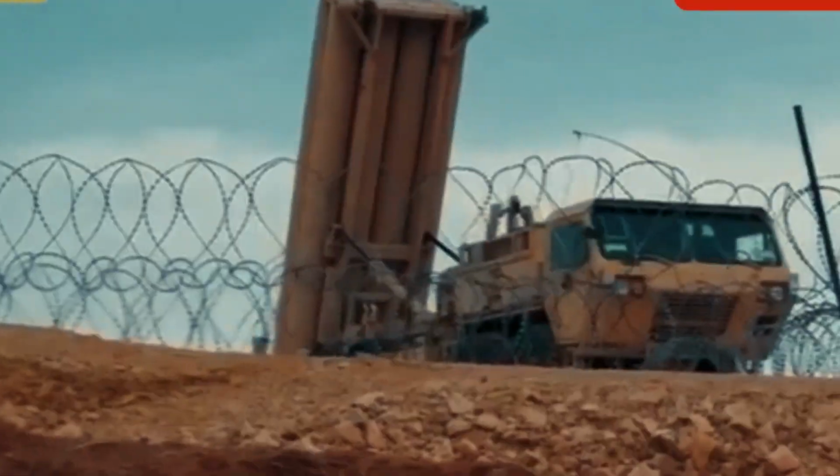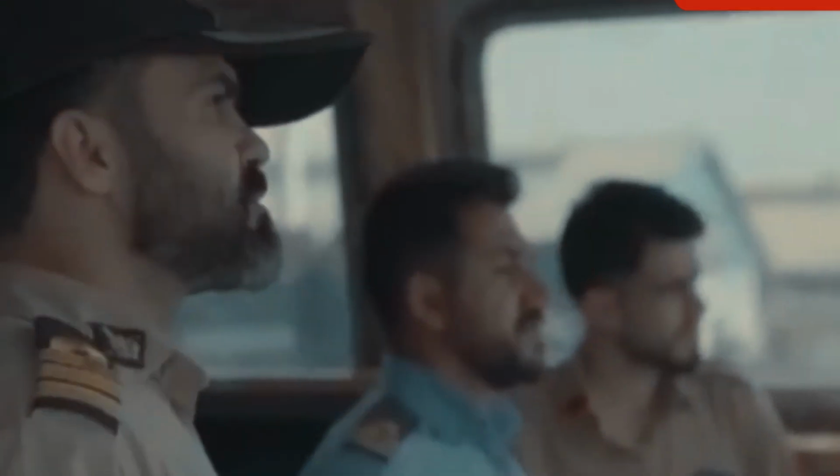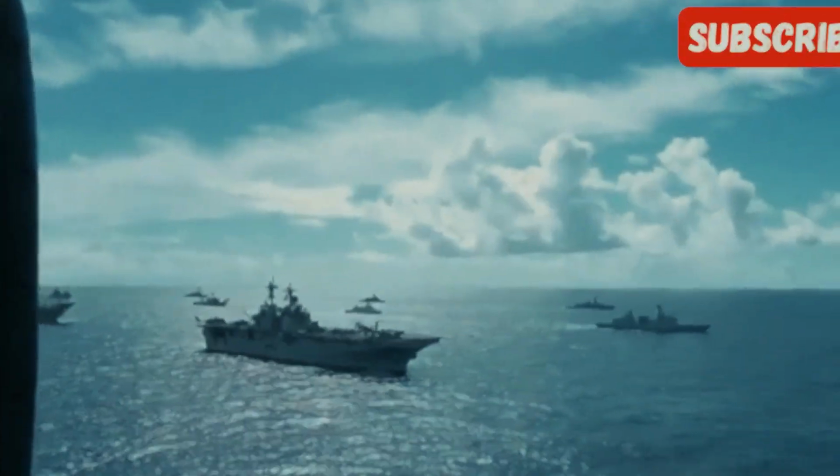The GBU-57A/B massive ordnance penetrator weighs 30,000 pounds. Its hardened steel nose cone, reinforced with a tungsten nickel iron alloy, is designed to punch through 200 feet of reinforced concrete before its warhead detonates. When two of them are dropped in sequence, the first punching the hole, the second following through the same aperture to detonate deeper, they do not destroy a bunker. They turn it into a pressure vessel that destroys itself from the inside.